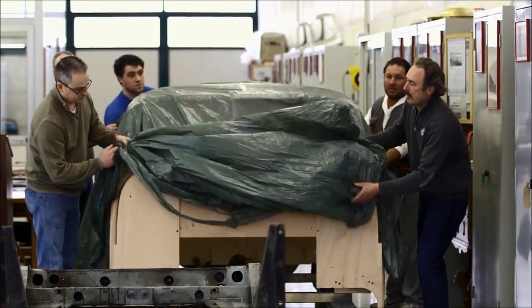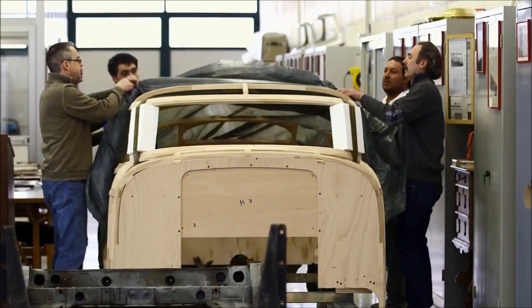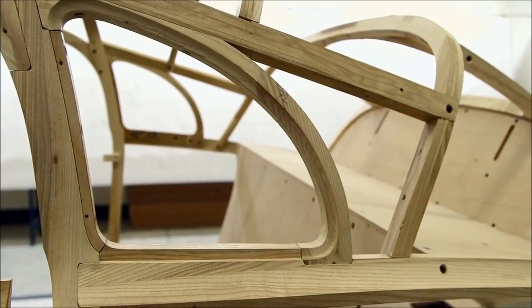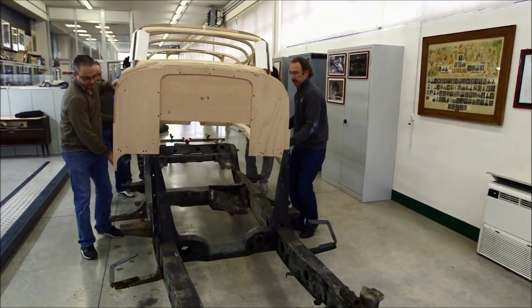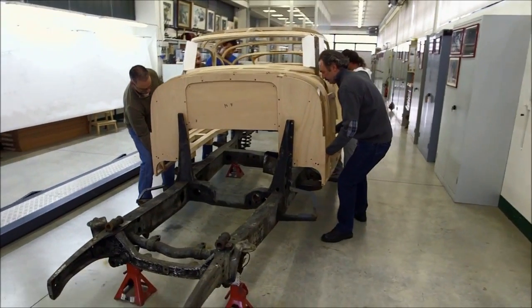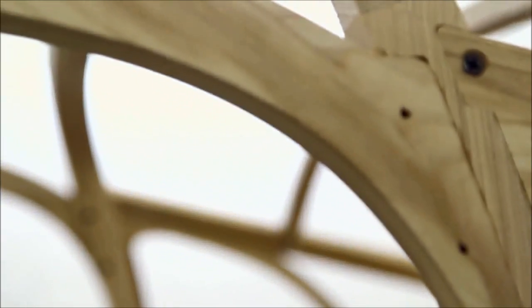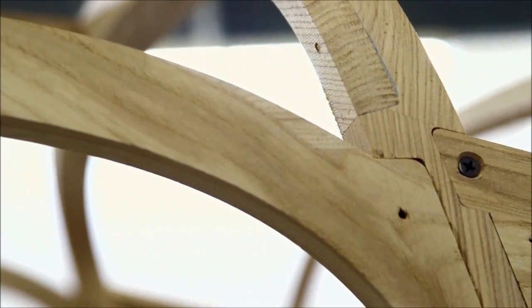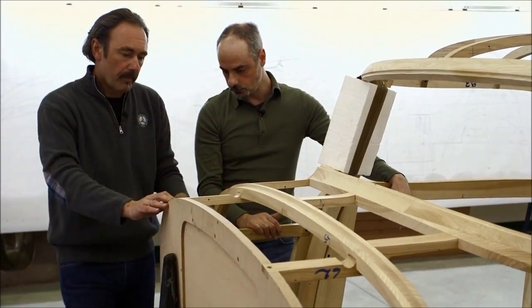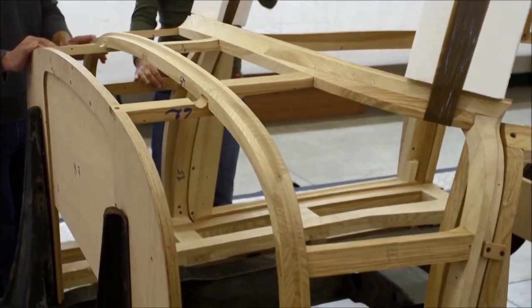The plan and the chassis of the car have already arrived in Italy. The frame was made of ash wood, which because of its elasticity is the favorite material of wheelwrights and coach builders. For this one-off, every wooden piece had to be elaborately hand-carved. This Italian family company is specialized for several generations now on exactly this. Managing Director Paolo supervises the project.